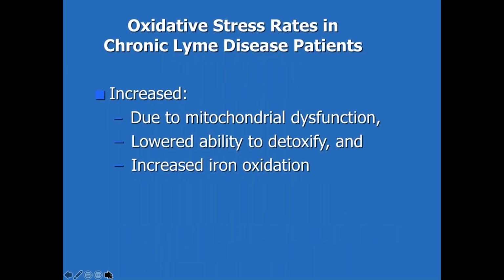The oxidative stress rates in chronic Lyme disease patients are increased due to mitochondrial dysfunction. It's well known that mitochondria are affected by different infections, such as bacterial, fungal, and now we're talking about Lyme disease. It also lowers the ability to detoxify in the human body, and it increases iron oxidation. So we have increased iron storage in the patients.